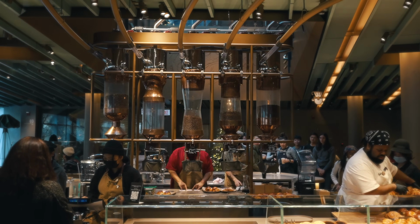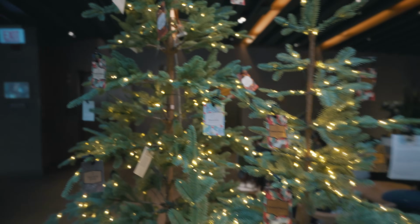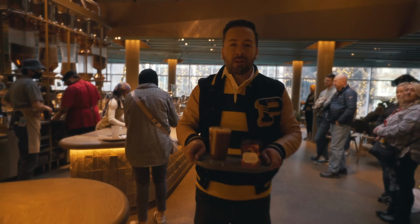Waiting in line at the Starbucks. You can't get these drinks at other Starbucks, which is the main argument that people have for coming to the Chicago Starbucks Reserve Roastery. What's better than a coffee Christmas tree? Two coffees that we've never, ever tried before.